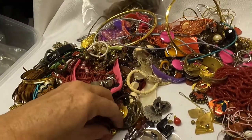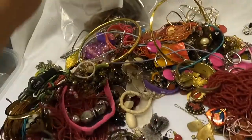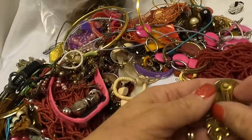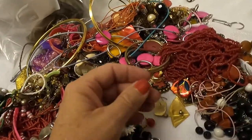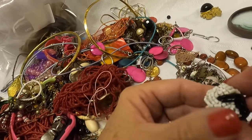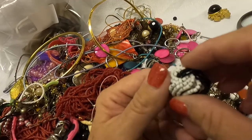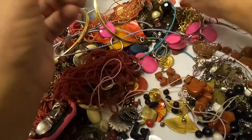So we have a little pen here. A+ teacher. Some clip earrings. These are definitely statement clip earrings. We'll set that aside, see if we find the match. Love these. These little vintage ones with the sequins. Sometimes they have flowers. But yeah, they're little clip earrings.